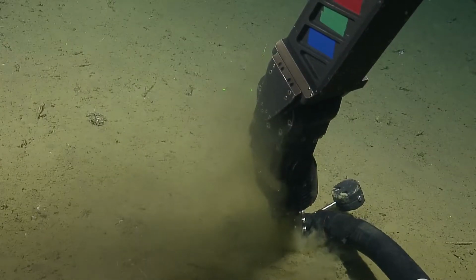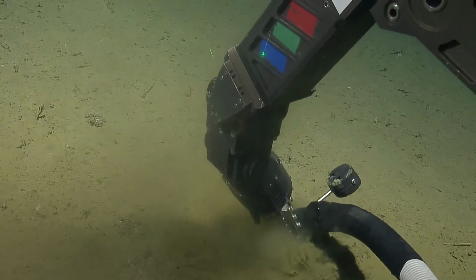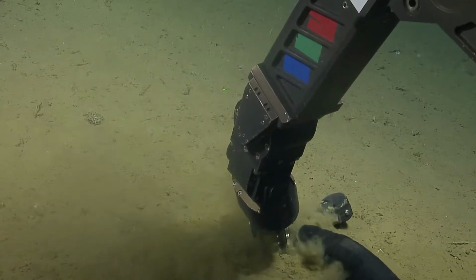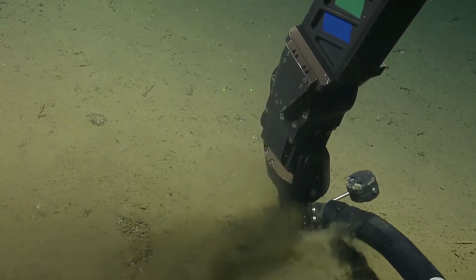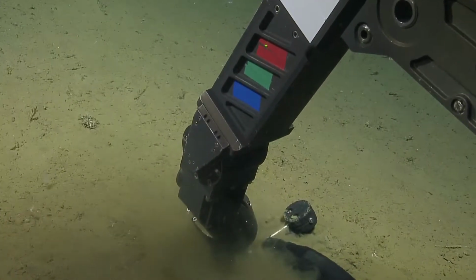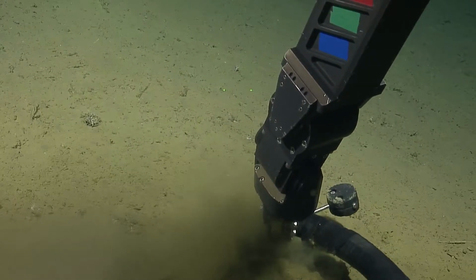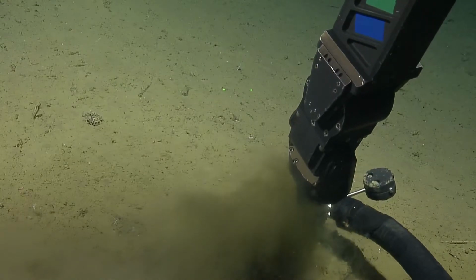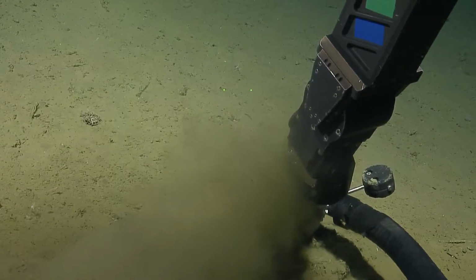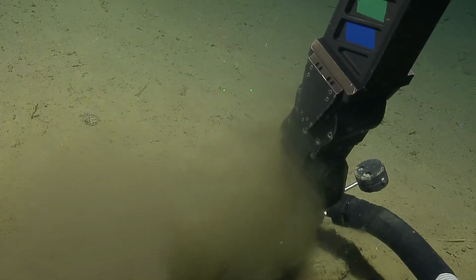Cannot see. Still hanging on? Yep. Oh, he's stubborn. It has an enormously deep root. I haven't seen anything yet, just the dirt. Was that it? I don't know. That might have been it. I don't know if it was the base, but it looked like it was on top of it.